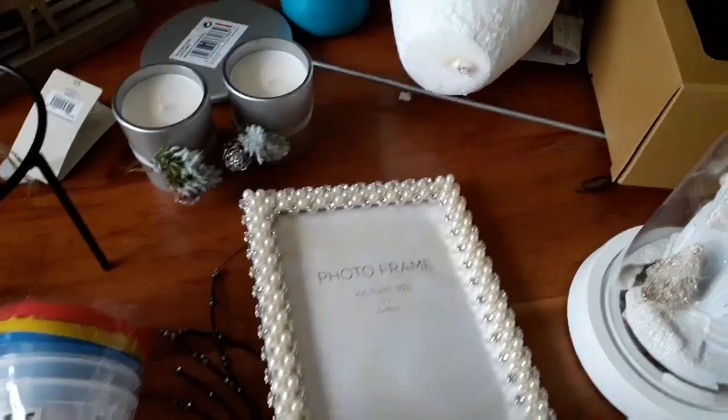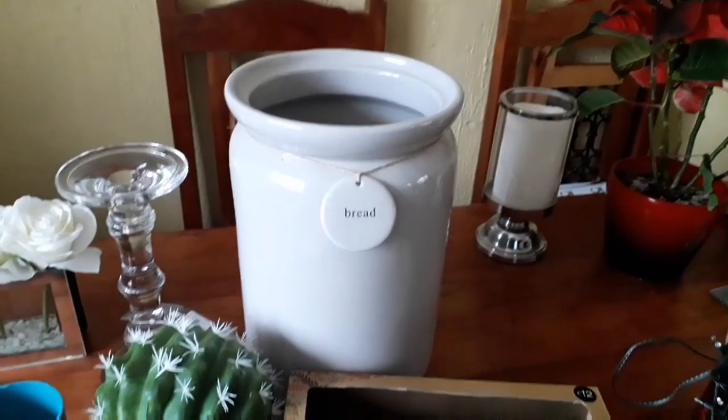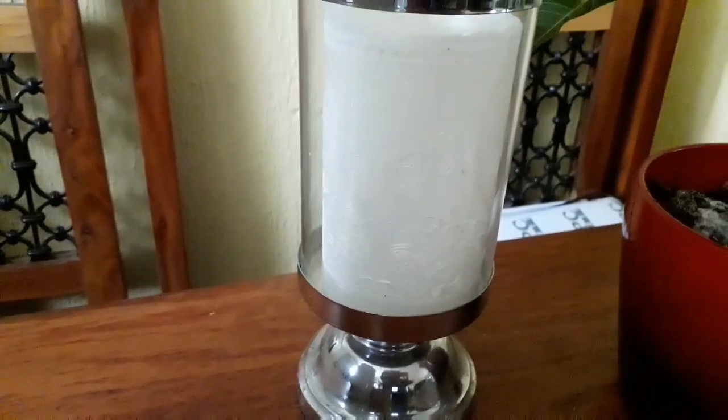Next thing was this huge, don't look at that candle there. I think we got that ages ago in a dumpster dive, but that's been sitting on my kitchen table with this battery operated candle, which you can see is like one of the wax ones, but it's battery operated.